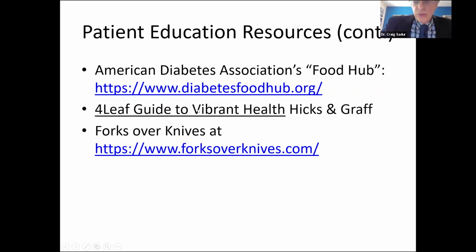And if you have a patient who's open to the idea, here's one book, The 4-Leaf Guide. It's written by a family practice doctor and I think a nutritionist, and they basically alternate chapters for a very readable book. And there's Forks Over Knives, they have a book, they have the website, they have a documentary, and it's been shown to be very helpful. And it's not all or nothing. It's not like a patient either goes completely vegan or not, but maybe one meal a week, try it, see. And I think, for the patient who's at all interested, it can pay dividends.